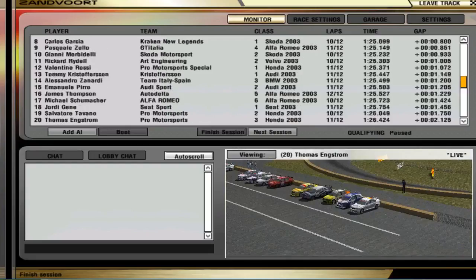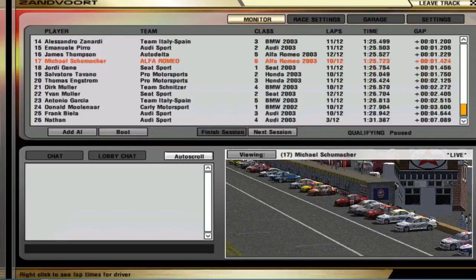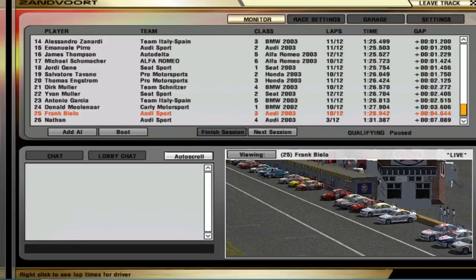Right, I think I'm going to have to click finish session, which I've done. And okay, this time, conversely to what happened last time, I clicked finish session and most people went quicker. Michael Schumacher's now down to 17th. I'm probably in last. Yep, I am, I'm in last. Although my teammate is joining me right towards the back, Frank Biela. We're going to make up the 13th row of the grid.